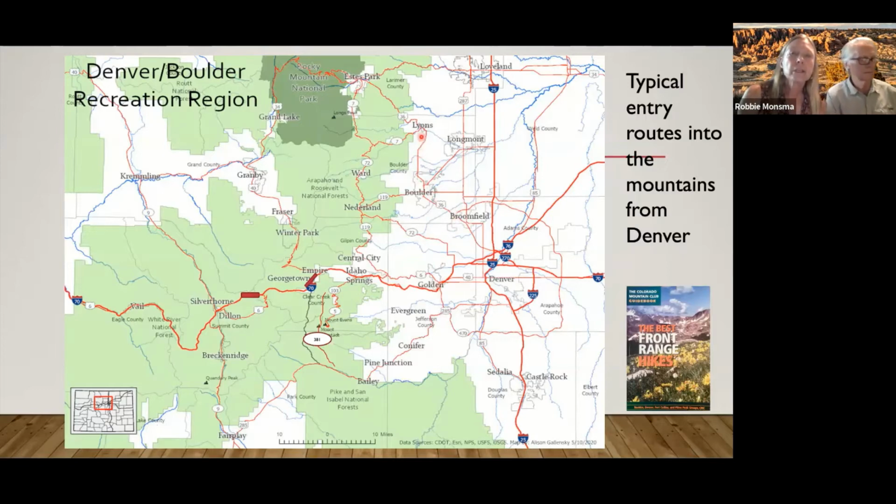If we take 70, well, 36 is Boulder, and that takes us up here, and you would take 36 to Estes Park. You would also be able, and I'll show you this later, take 72 up, and we'll show you those areas. We do that a lot. 72 actually starts down here. So we would take 93 up, and you can see the counties that it takes you to.